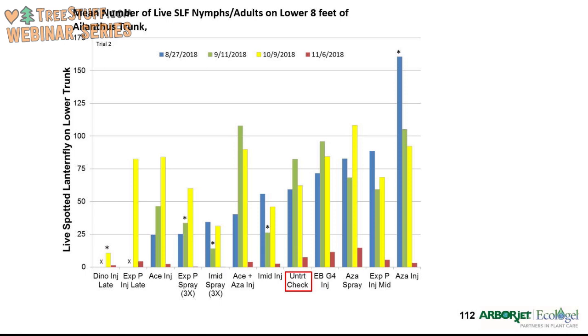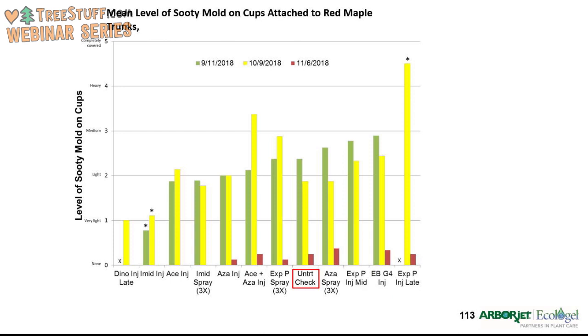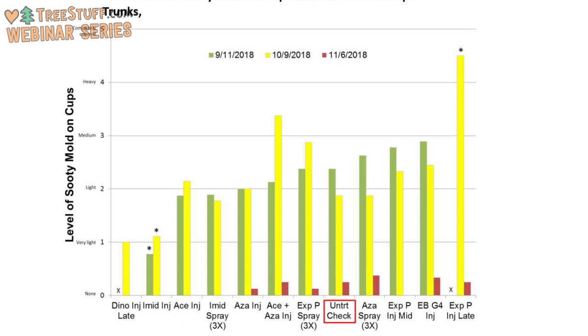Absolutely. Getting into the mean level of the sooty mold cups, it was tough. We didn't see that much of a difference in this, but with the injections of imidacloprid, it was lower. And the thing you've got to remember with ailanthus, guys, is they senesce early, so the insects are not on there. So you're not going to have the mess of them feeding as much later in the season.